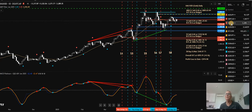We've got XAUs, gold. We're in no man's land at the moment with gold. We're in all these sequences here. Last signal was this buy here, which I actually like. This hidden bullish divergence there. You can see the green line. MACD platinum a long way below the zero.